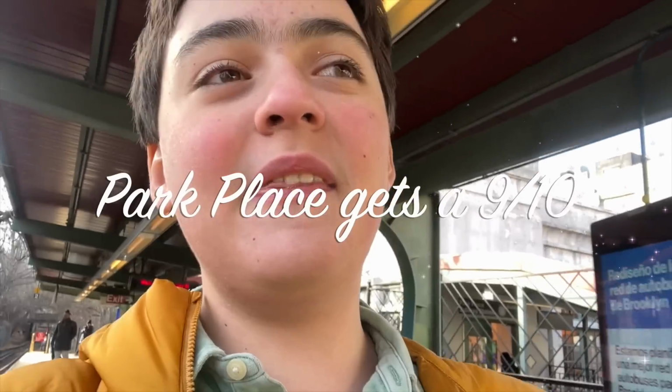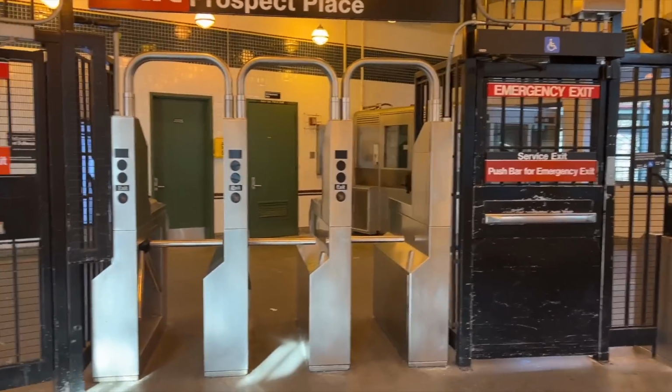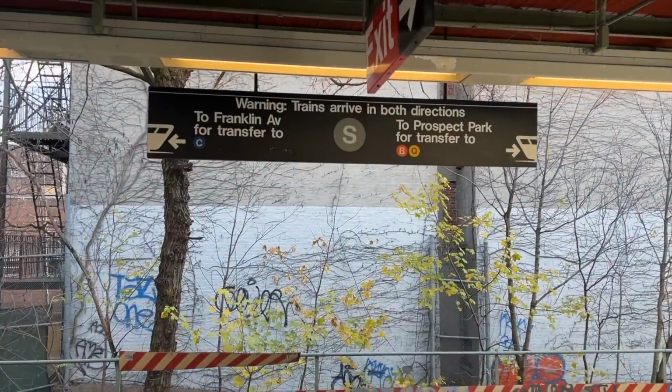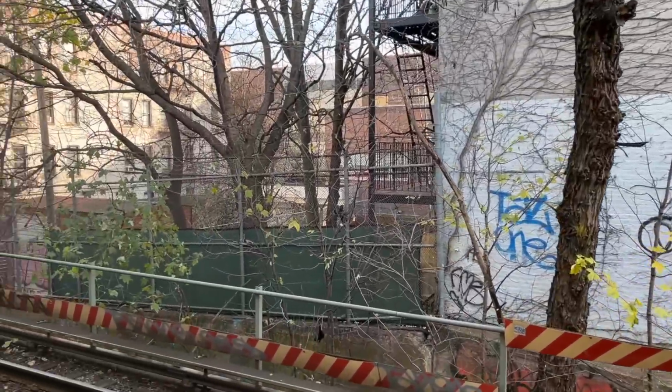So yeah, Park Place mini review. Fully sheltered, path. I'm going to give it a 9. The extra point being for weirdness, because it's a good station, and it's just so weird. This is the station house, nothing too extraordinary, just a booth, a row of turnstiles, and the exit down to Park Place itself. Here's the trains arrive in both directions sign, which is the only one in the entire system.